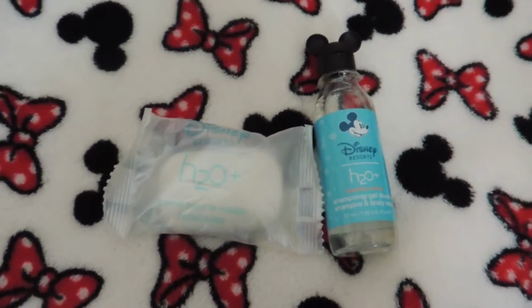Sad, isn't it? I took quite a few of those home. Not even sorry. If you've got sensitive skin, obviously bring your own by all means, but to save space you don't need to bring them, because they are provided in the hotel, or at least they were last November.